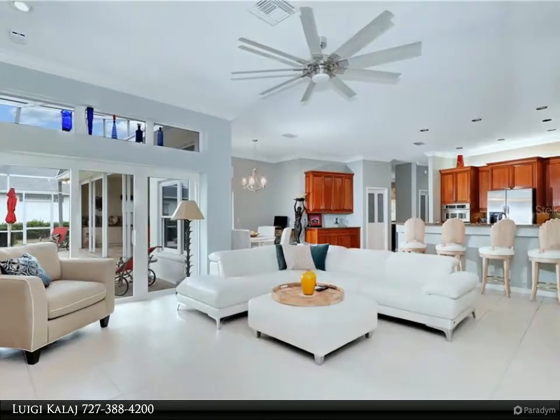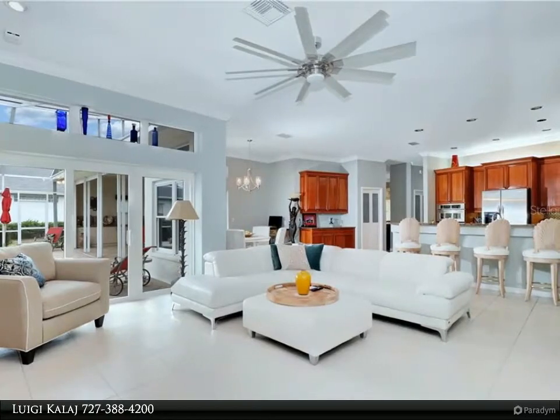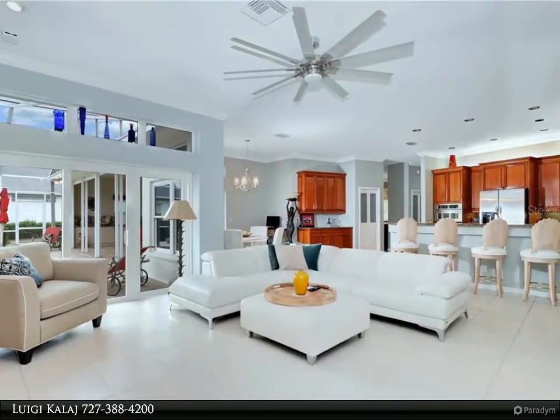Solar attic fan and solar roof panels for water heater. New crown molding, new ceiling fans and light fixtures, new carpeting.